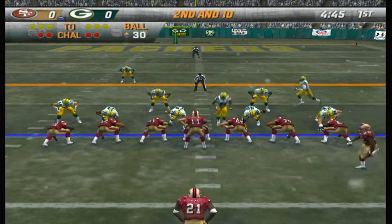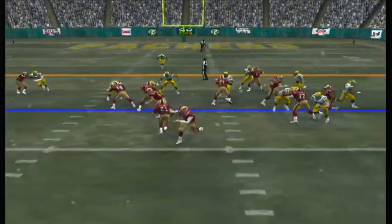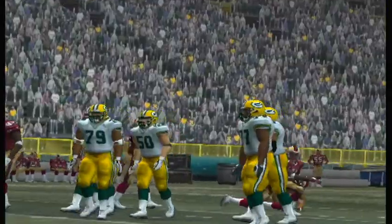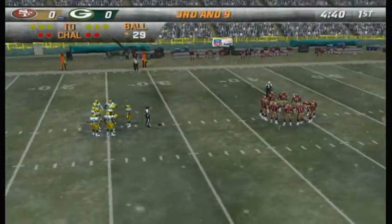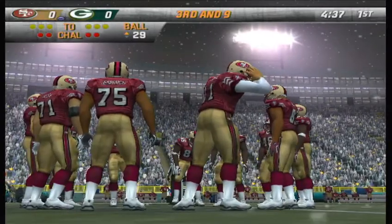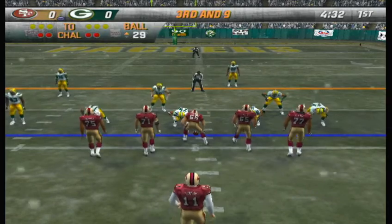Smith with a man in motion. He hands it off. Barnett comes up to make the play at the 29. They might not be busting off big games, but those linemen are really working hard down there. The 20-yard line would net them a first down here on this third down play.